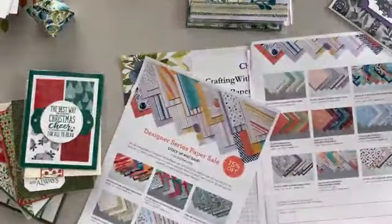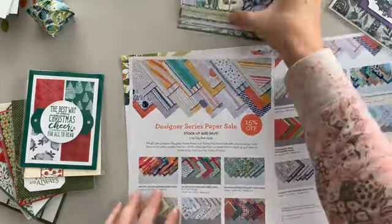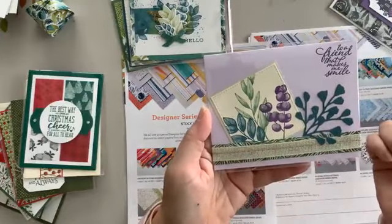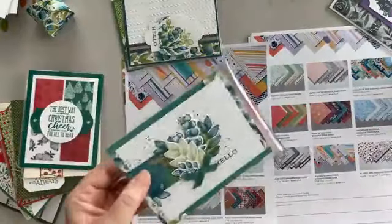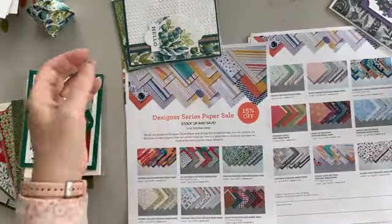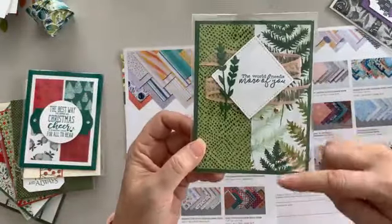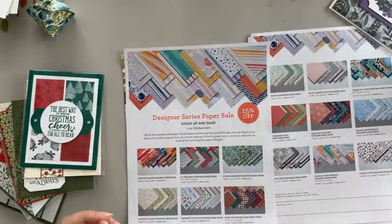And let me show you some cards from that paper. These are ones from before that I shared with you. This one's just got a little strip of it down here, but it does have it in there, and it has the matching coordinating stamps. So there's that one. And then there's this one. It's got the paper behind. So that's pretty fun. This one has that paper right here. And this one has a different sheet of it right along here, and a different one right along here. So there you go. That's the Forever Greenery.